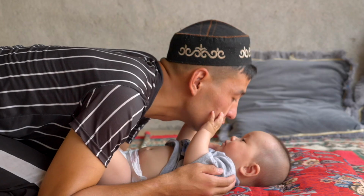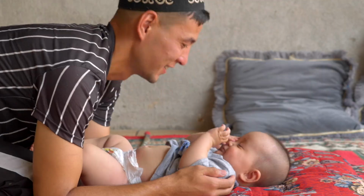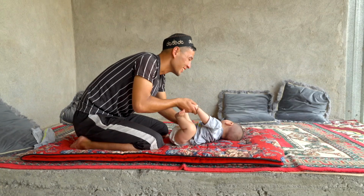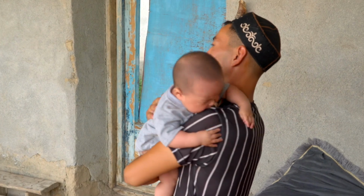Soon though, the baby shows signs of sleepiness. He puts his hands to his eyes and rubs them, then gets fussy. The father responds by holding the baby and rocking him to sleep.